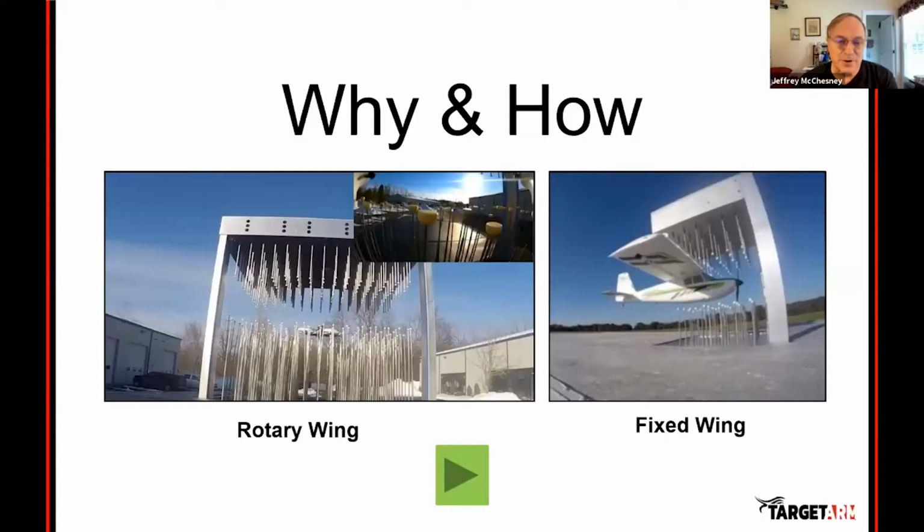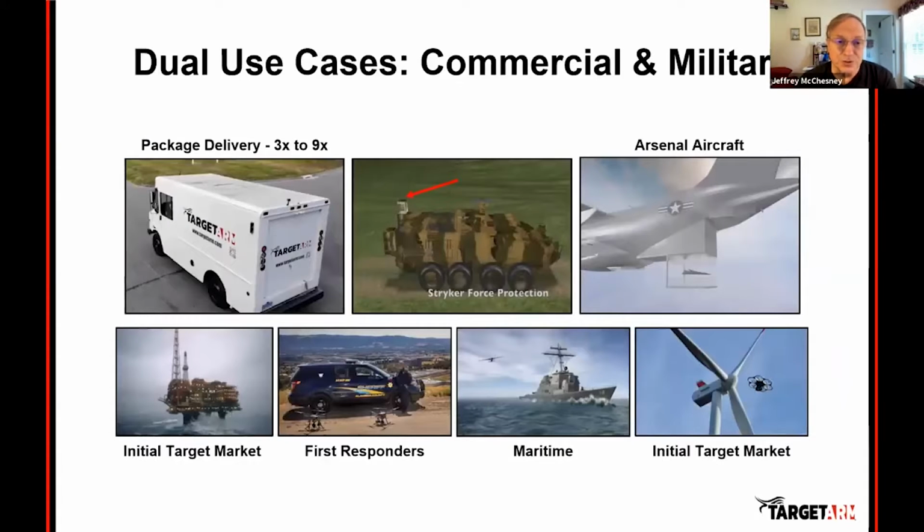Okay, so the key component to this is it's both rotary and fixed-wing drones, and I'll tell a little bit more about that as we go forward. Next slide, please. We're dual use capable, both commercial and military. As you saw in the presentation, we've got the package delivery solution. That's our first solution. We're at MVP on our package delivery solution, although the airspace in the United States is not yet open. And then we've got the military aspects associated with it, both on the ground and in the air. And we've got initial target markets of oil rigs and wind farms, both in the lower corners, where we've got already traction outside the 12-mile limit outside the United States.